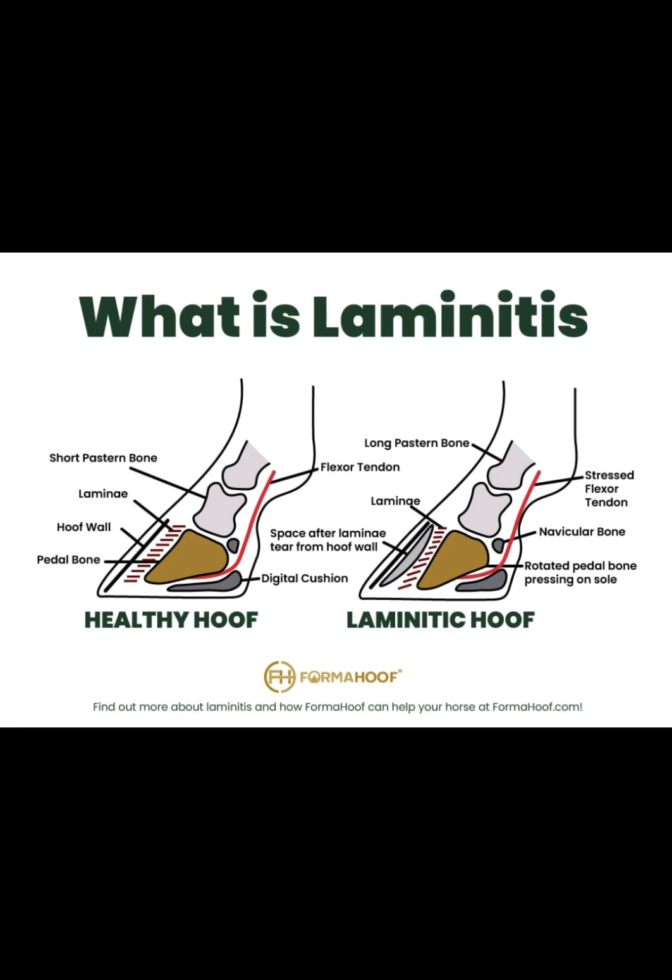Cushing's, often found in older horses, is a disease that affects the pituitary gland, which then causes an overproduction of hormones. Some symptoms of this include excessive hair growth, abnormal fat deposits, lethargy, and laminitis. There is no cure for Cushing's, but it can be managed with medications and supportive care.